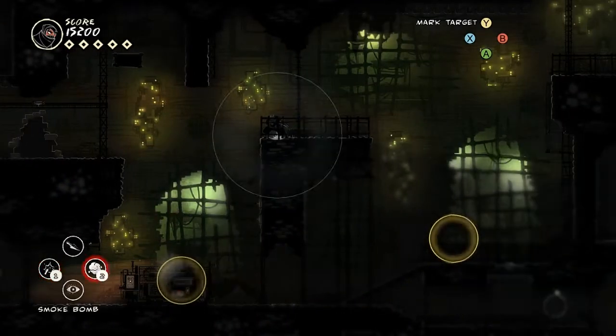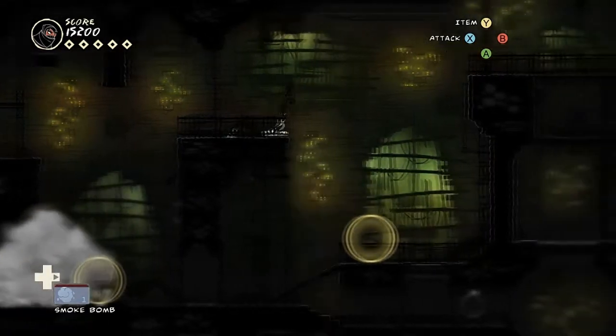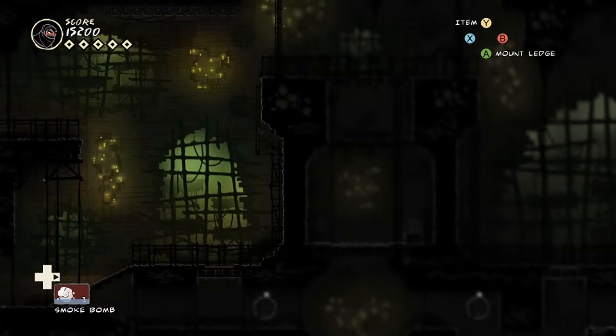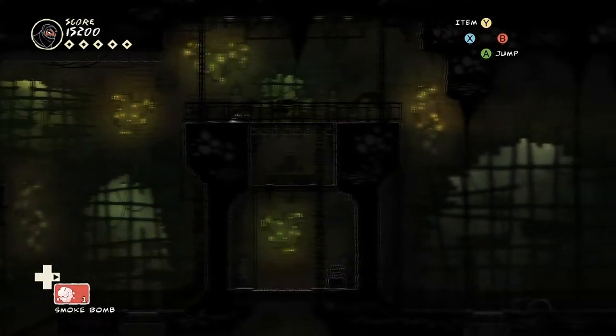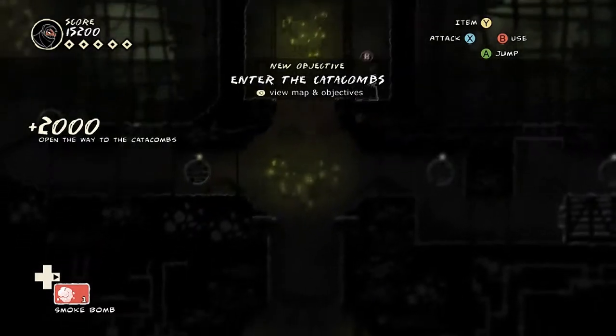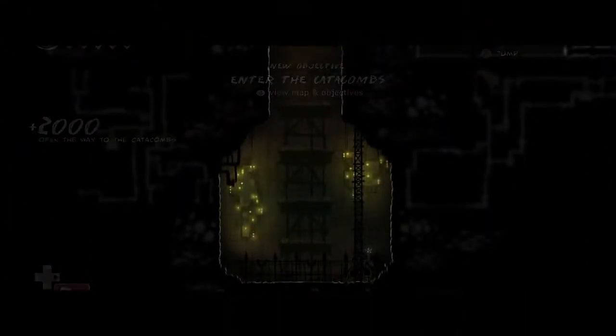But as soon as we destroy that, all the guards are going to be alert, but I'm going to throw a smoke bomb near to... Oh god, get up here! Come on! Okay. Alright, now let's turn the crank. Okay, turn the crank the other way. Thank you. And let's jump down here and end the level.